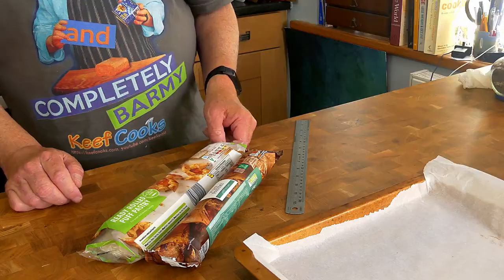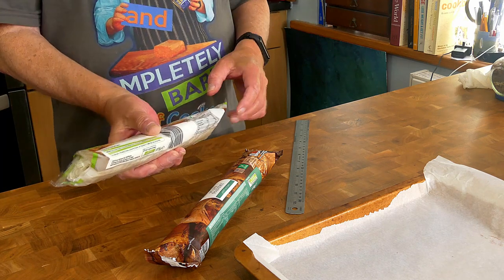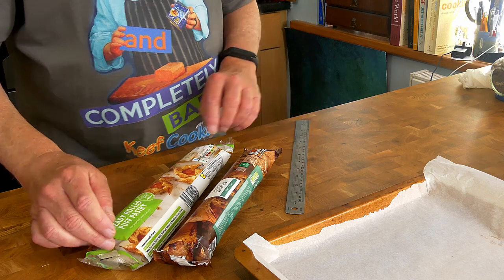And you'll be pleased to know I'm not going to make my own, even though I know how to do it. So I've got this pack, which is 375 grams, and then I've got another one, which is 320. So we should have more than enough. They're both 25.5 centimetres long, which is 10 inches.